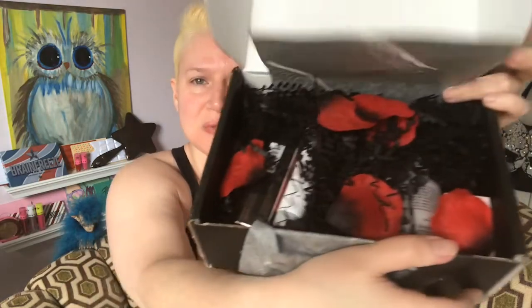So I open it up and this is what I see. Oh, and if you're wondering about my shirt, it is just a zombie Betty Boop tank top. It does come with a card with the prices. I got variation 1 and the retail value says it's $152. So let's get into it. Oh, that's cute. So they put little rose petals in the box. So I have to assume that this is February's.